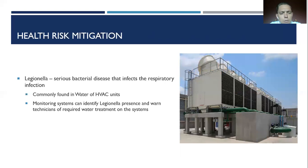One key piece that was brought to my attention by our health and safety group in our organization is the ability to mitigate health risks. Legionella is a serious bacterial disease that causes respiratory infections and is commonly found in the water of HVAC units. So when our technicians are out working on these types of systems, there is always a potential for exposure. So the active monitoring for Legionella in these systems and alarms set up through the smart buildings can allow them to proactively manage against Legionella exposure and perform water treatment as required.